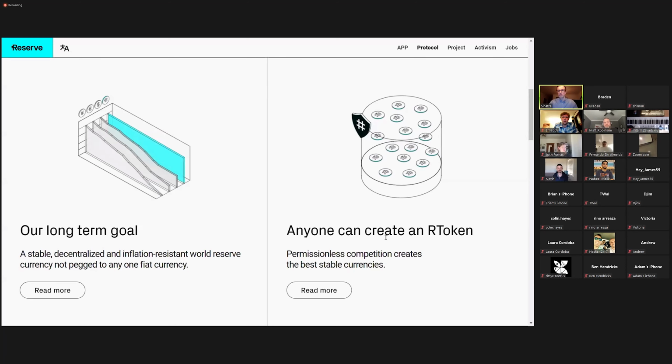We also have a section saying anyone can create an R token. As you know, the R token platform that we'll be releasing on mainnet will be entirely permissionless. So anyone will be able to create an R token. You can see that in the ecosystem of Reserve, we think there could be many R tokens. And there's, of course, the insurance and the governance of Reserve Rights.